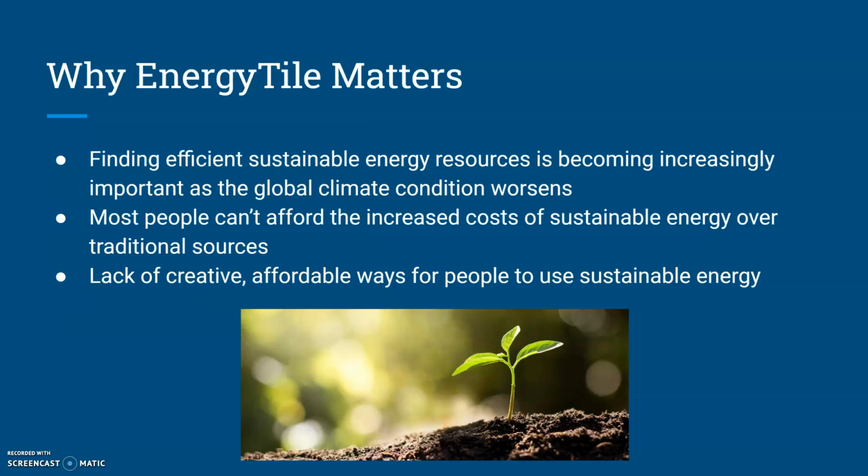University. Why Energy Tile matters is because we are working to find efficient, sustainable energy resources, and it's becoming increasingly important as our global climate condition worsens. As we continue to leave a bigger and bigger carbon footprint, there will be a greater and greater need to find innovative, sustainable energy solutions that are efficient and can work on a mass scale. Most people can't afford the increased cost of sustainable energy over traditional sources, as things like solar panels are typically way more expensive than a traditional energy source. And as I said, there's a lack of creative and affordable ways for people to use sustainable energy.